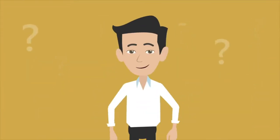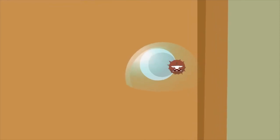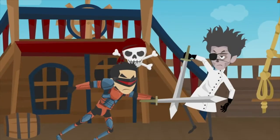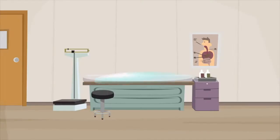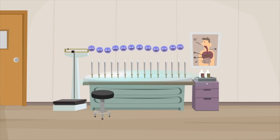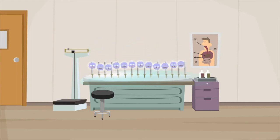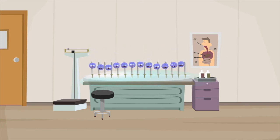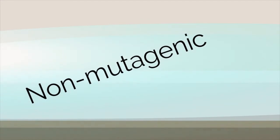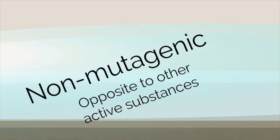How it works? Liquid Guard creates an invisible physical barrier to destroy microbes. Protected surfaces act as a layer of swords to defend against microbial growth. The positively charged atom of nitrogen attracts negatively charged cell membranes and punctures all microbes. This physical kill terminates the life of the microbe. This effect has been shown to be non-mutagenic, in opposite to other active substances.